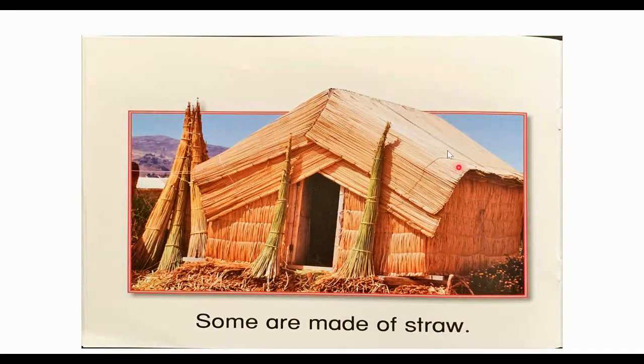Some are made of straw. Look at this house. It's made out of straw, just like in our story, The Three Little Pigs. Straw was the super, super lightweight one.